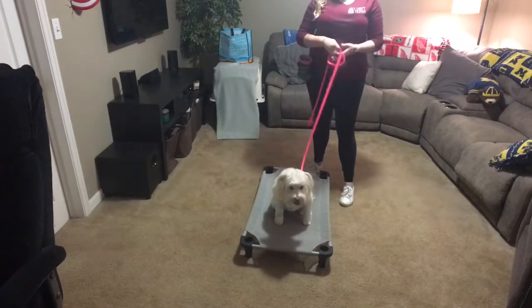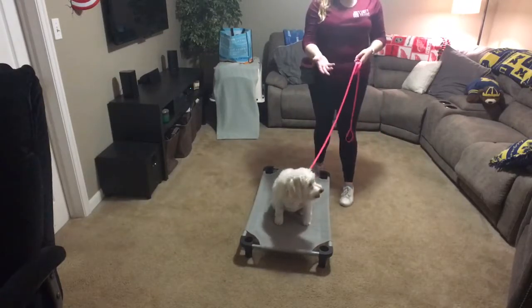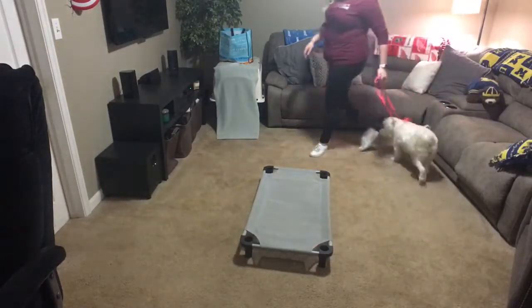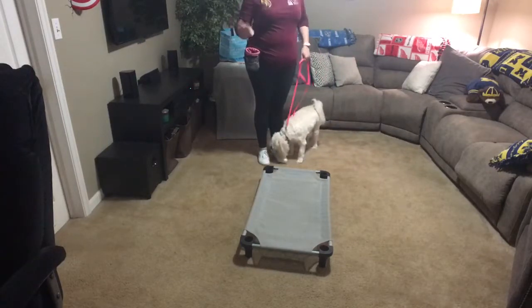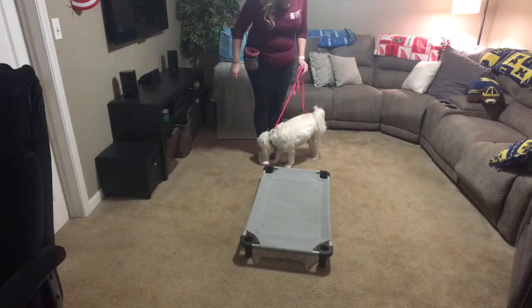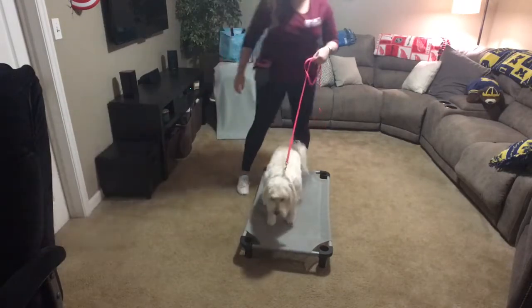Every time I hear bed, I'm guiding her on. And then she starts to understand that that word has a meaning, because right now it has no meaning to her. Abby, okay, come on, good girl. So again, we'll line her up, and we like to pause right before, so that way she gets the distinction between us moving around and her going on the bed. They're two separate things. And so then we'll go, Abby, bed, and guide her on.